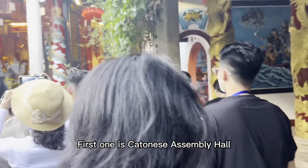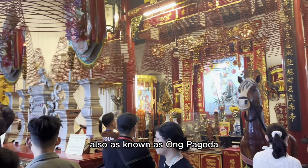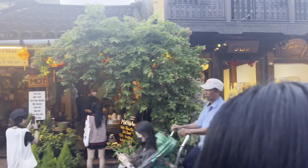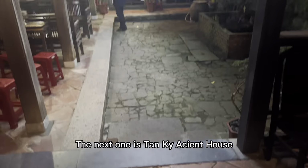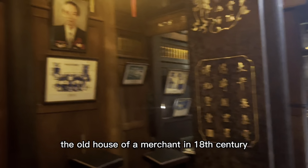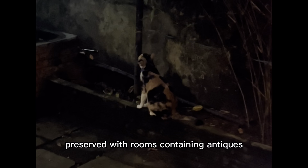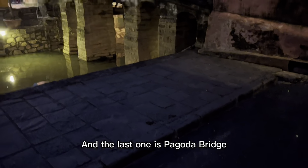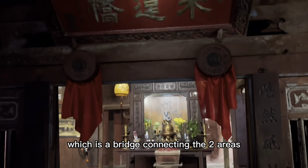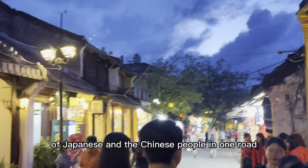The first one is the Cantonese Assembly Hall, also known as Ông Pagoda because inside they worship a famous Chinese general. The next one is the Tan Ky Ancient House, the old house of a merchant from the 18th century, preserved with rooms containing antiques, and a cute cat. And the last one is the Pagoda Bridge, which is a bridge connecting the 2 areas of the Japanese and the Chinese people in one road.